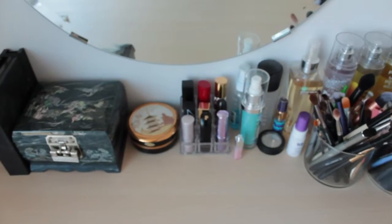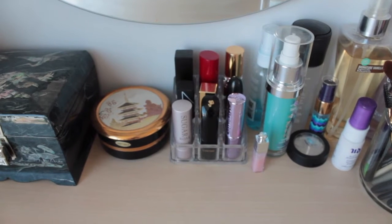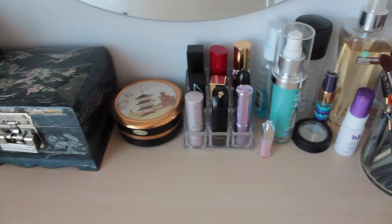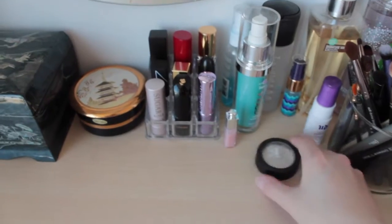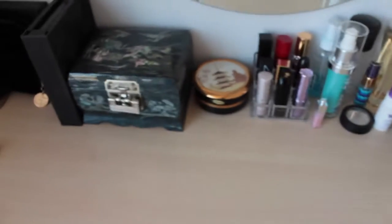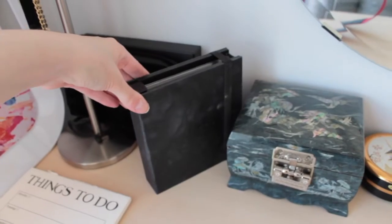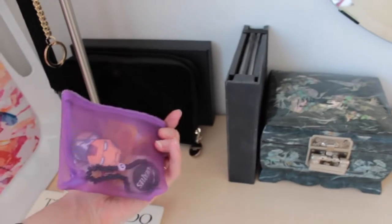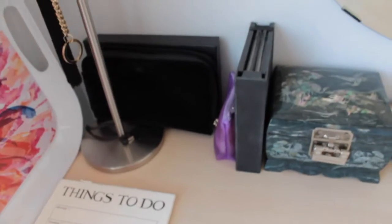Here is the little lipstick container that I have. And I have my high-end lipsticks in there, or ones that I'm trying to use up. And then I have all my different face sprays here and a totally shattered Kat Von D eyeshadow, which I need to repair. And then I just have a couple little Asian-inspired jewelry boxes, my Smashbox Pro 2 palette, I believe, a little container filled with random stuff, and a little Giorgio Armani wallet.